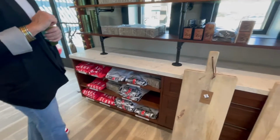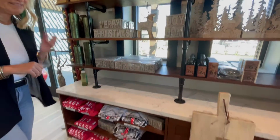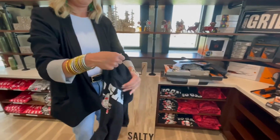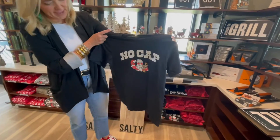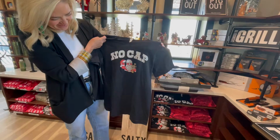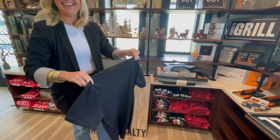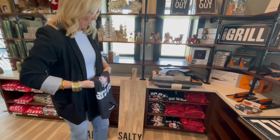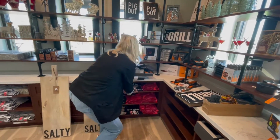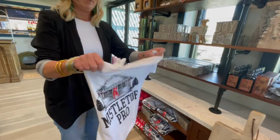Now we've had some custom shirts made for us too. They're really funny. Let me show you this one. Okay. This is for all the young people out there. They know what this means. No cap. Santa's the goat. I know what goat means. No cap means I'm not lying. Okay, yeah, boy, you know what? I'm way out of pocket right now. I need to catch up on some of these phrases. If I didn't have teenagers in my house, I wouldn't know what it was either. They fill me in on all that stuff. Then we've got Mistletoe Pro. This one's really cute.